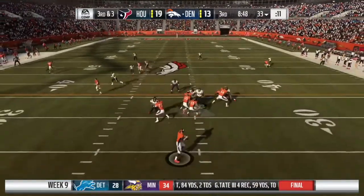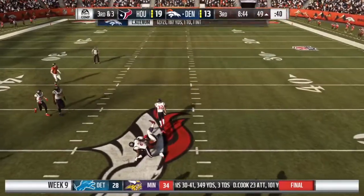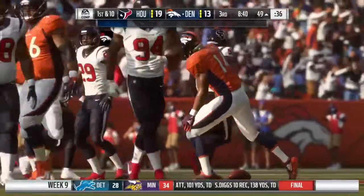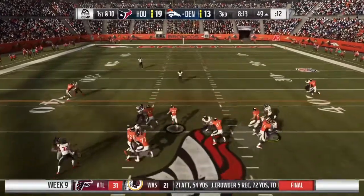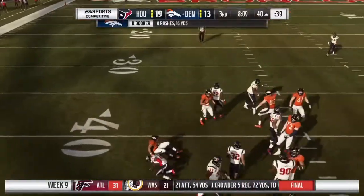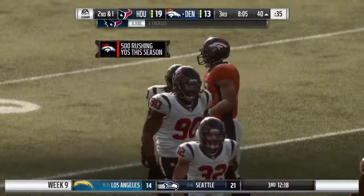Keenum on third down. He's got a man. It's Sutton. That's complete. And he'll be taken down, but not before he works it past the 50. Solid gain of 18 yards. Booker on first down. And a pretty big hole as he's down to about the 40. 9 yards is the pickup there, and they'll have a 2nd and 1.